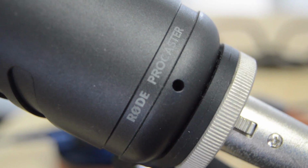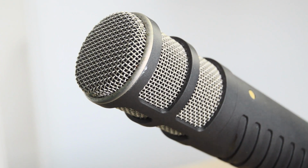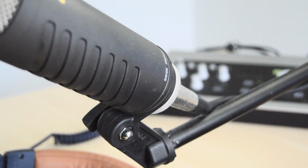Next up, the audio equipment. Now, this is the stuff that I love. I'm using a Rode Procaster dynamic microphone, which is an absolute beast. I love it. I've had no problems with it.